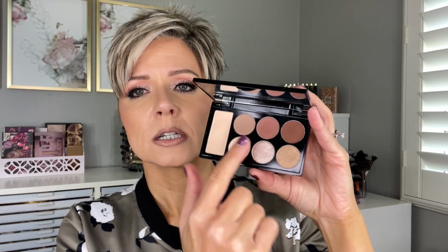If you want a good neutral eyeshadow palette in your collection, great for travel, great for everyday, this is one that I would highly recommend. This is a matte cream shade, and then you've got 3 shimmers and 3 more mattes up here. It gives a really beautiful neutral look.